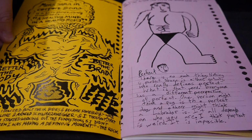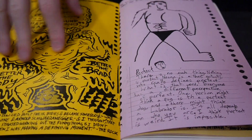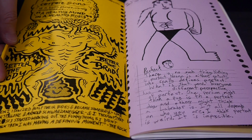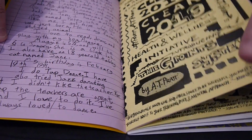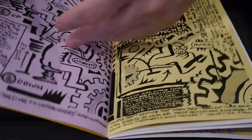So what stood out to me about this is what's inside, and I'm going to get to that in a second. The story itself kind of reminds me a little bit of the old school health ads in comics. It's not really a story so much, but just talking about getting healthy and working out and doing some crazy stuff like that.